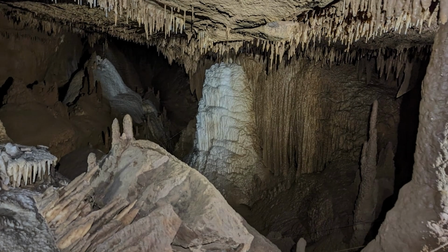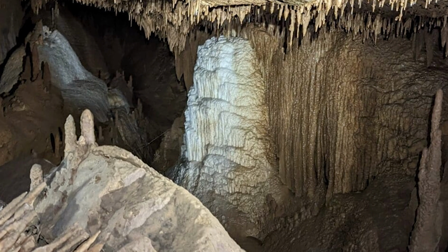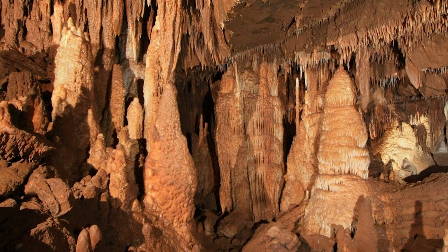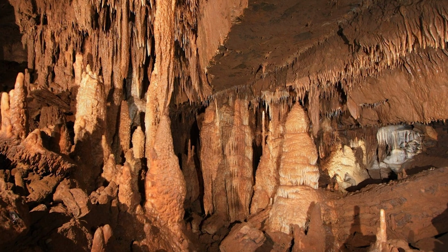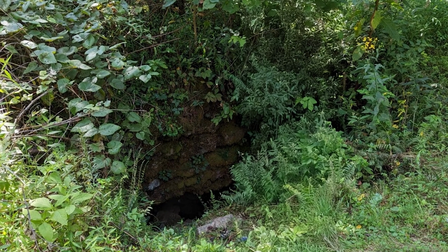Introduction to Perkins Cave. Welcome to Perkins Cave, a fascinating underground maze located in Missouri. This incredible cave is known for its extensive network of passages, stretching over 10 miles, and its stunning natural formations. The main entrance is hidden in a small sinkhole, and it's protected by a gate in order to preserve the cave's delicate environment.